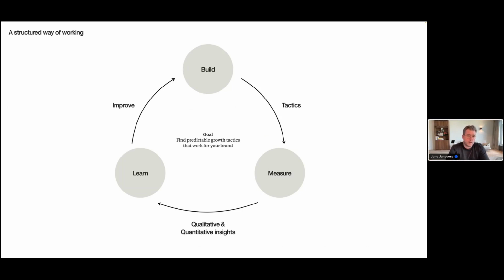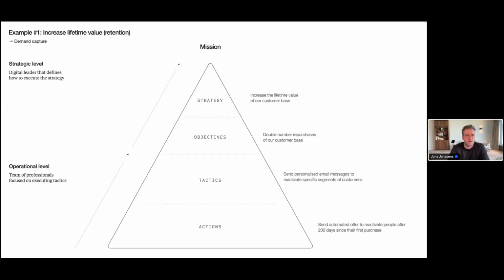And the goal, again, here is to find predictable growth tactics that work for your specific brand. What I'd like to do now is share 3 examples. They also show how to go from strategic, defining objectives, which is often done by the digital leadership team at strategic level. And then at operational level, it's basically a team of professionals that focus on executing those tactics. And you can visualize that in a pyramid like this.